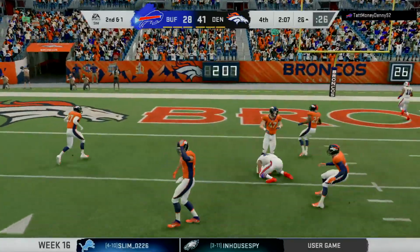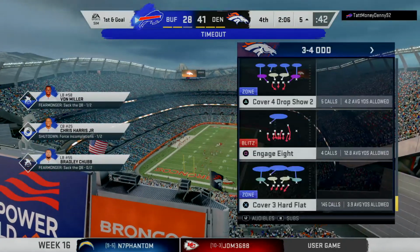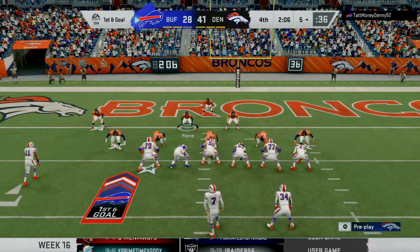And to the tight end here, Safarian Jenkins. Now the Bills are going to use the first of their timeouts. It's just their first. They'll be down to 2 remaining as we step aside here in the 4th quarter.